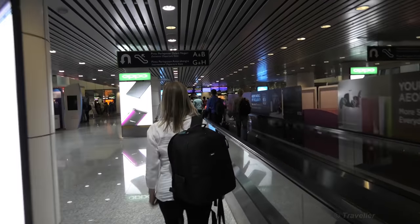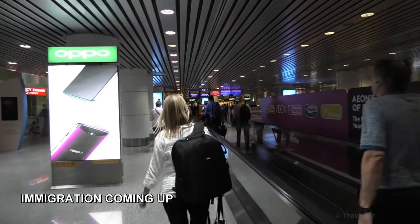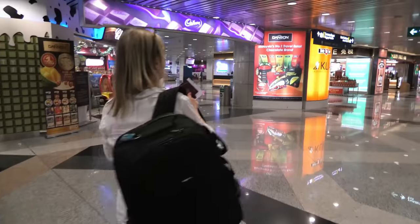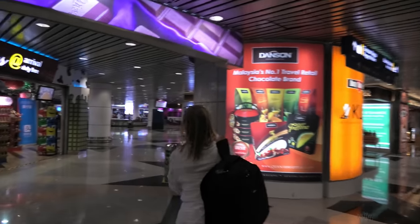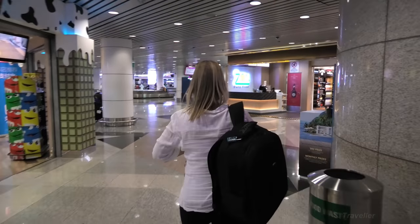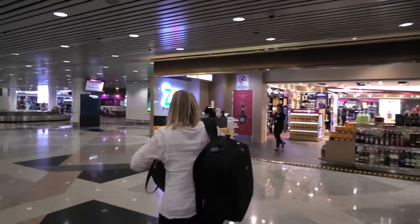There comes immigration up ahead. So I'm gonna turn the camera off and I'll turn it on after we've passed through immigration. So we're back again. We just passed through immigration. Now we must go to the baggage reclaim, as the sign says up there. Hopefully our baggage is still there, because we've been stuck in the queue for quite a long time with the immigration. It took longer than usual. There were many people.